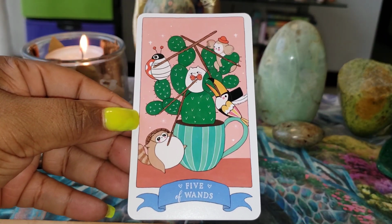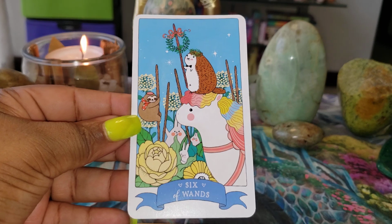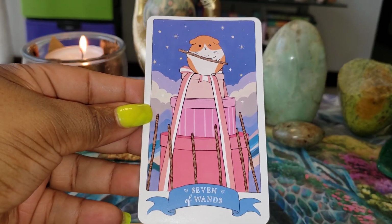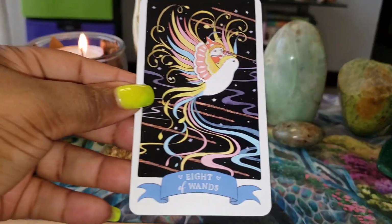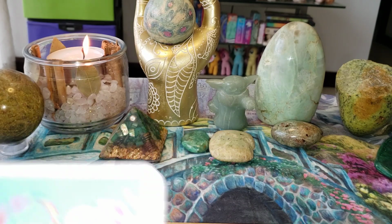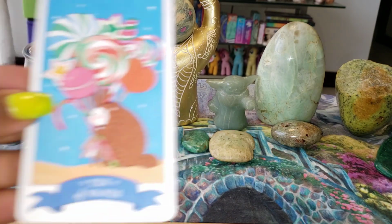Definitely conflict. The 5 of Wands is always conflict. I love it. Yeah, so they definitely did stick to many of the symbolisms of the Rider-Waite. So this is like a Rider-Waite more so than Thoth, I would say. But it's awesome. Look at the black in the background. I love it. I love these lollipops. I've seen these lollipops in several of the cards. I think that is an awesome choice.